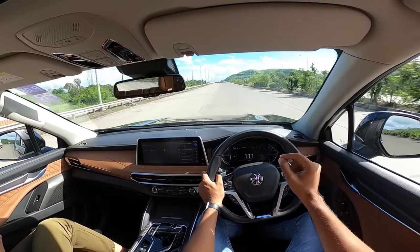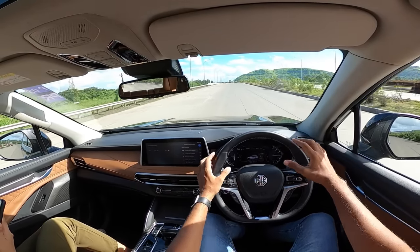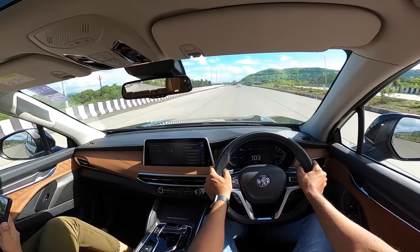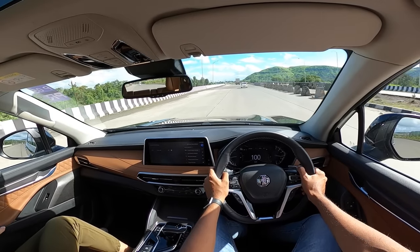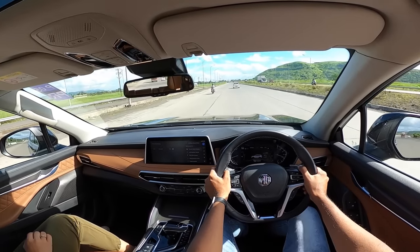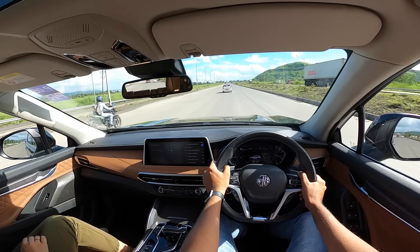So as I see it, this particular car, the MG Gloster, which is only sold in the Indian market as the MG Gloster, is a fantastic, comfortable SUV with a lot of road presence and certainly nice performance, and gives you the feel-good factor as well. So guys, this is my vlog of the MG Gloster.